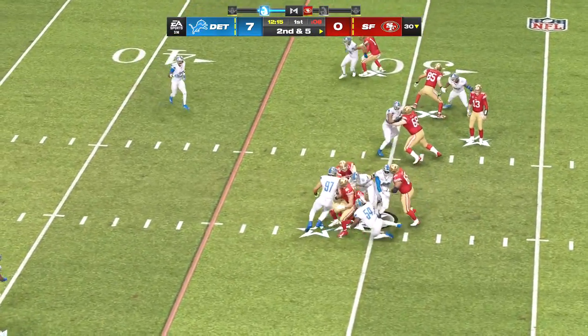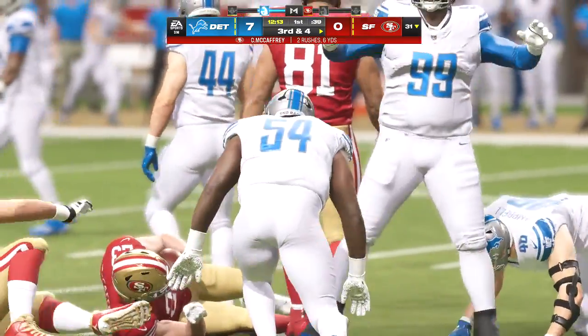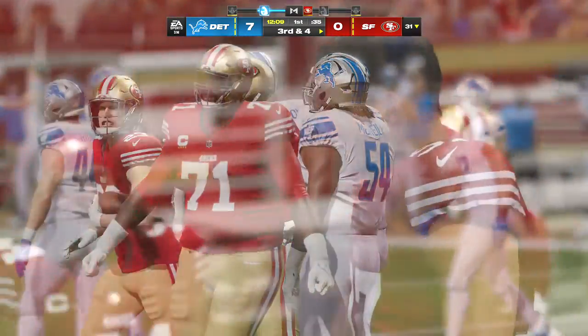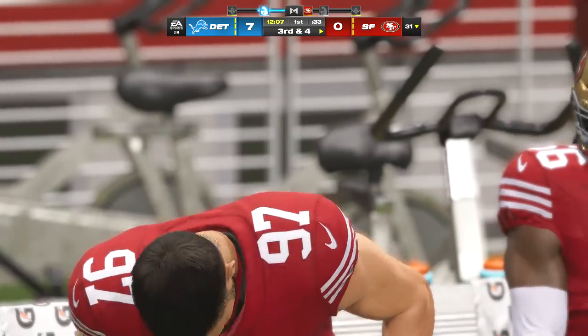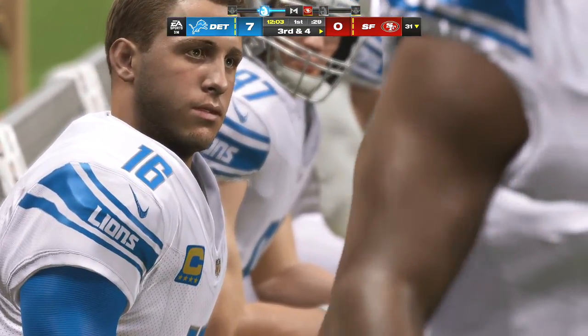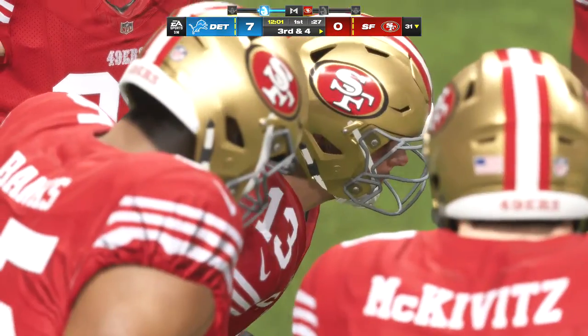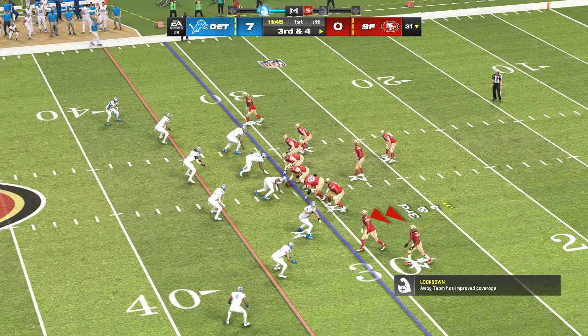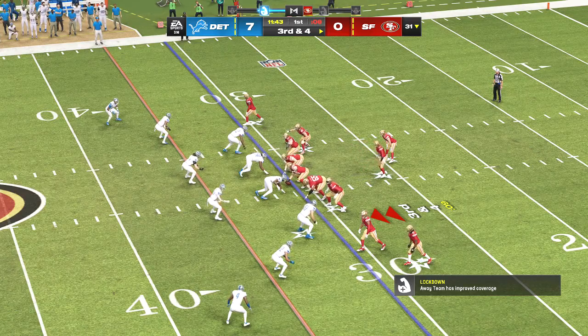Second down and right back to McCaffrey. And tough going there as he'll only get it up to about the 31. They follow up the gain of 5 by only getting 1 there on second down. Not a whole lot of room to maneuver there, and I think that's because everyone took care of their responsibilities, filled their gaps, held their place. No place for him to run. Yeah, looked good. Everything got funneled to the nose tackle. They swallowed him up.